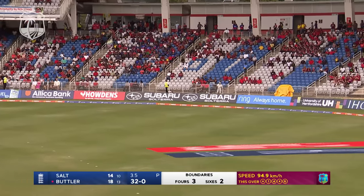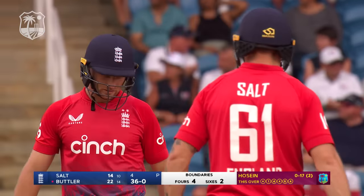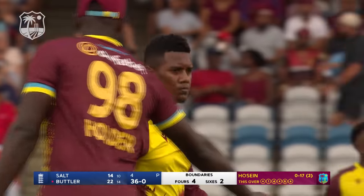That's well played too. The little shimmy, the dummy shimmy from Buttler, and back in position, spotted the gap, nailed it, six and four to finish off. 15 from the over, 36 without loss, up to 4.